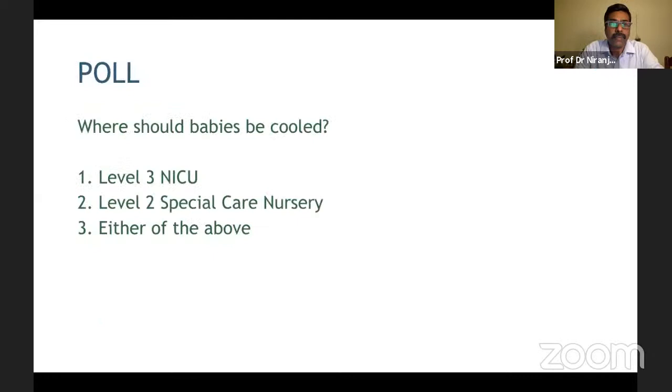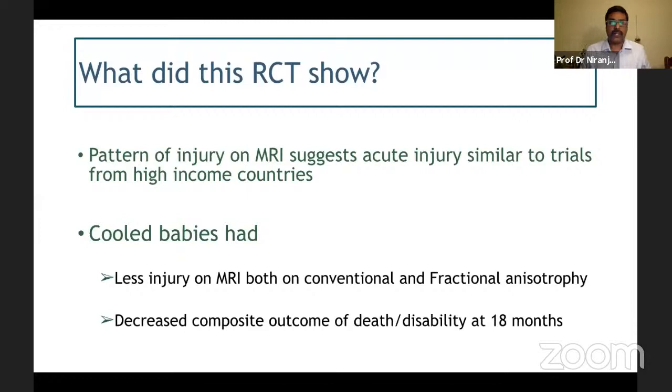So that brings me to the end of the first question. That is, should we cool babies in low and middle income countries? Hopefully, if we repoll, I have convinced people that in an NICU setting, I need to be careful about what I say, in an NICU setting where we have adequate intensive care, controlled hypothermia does improve efficacy in those babies who suffer from HIE. So safety, feasibility, and efficacy, I think, has been adequately demonstrated.